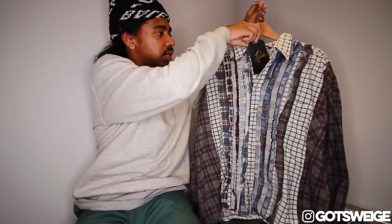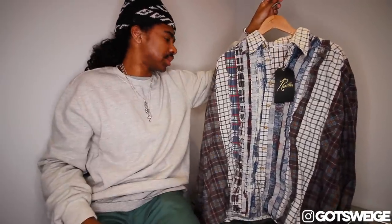But I had a Needles flannel before. And I got it from OTH. Once again, that's where this is from. Shout out to Ricky. He hooked it up with this one, and also the Arc'teryx jacket. So mad love to Ricky. This is replacing my other one that I had. I had basically sold it because I wanted to get those Rick Owens Berlin sweatpants from Silver League. I just let go of my flannel because I didn't think I was going to use it too much.